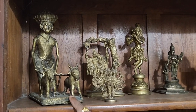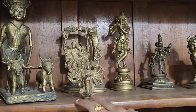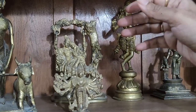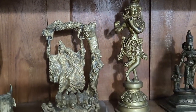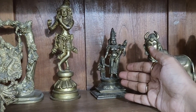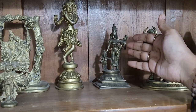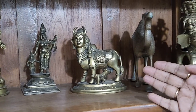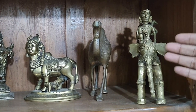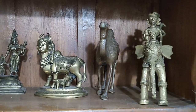Here we see a farmer who is cultivating his land using two oxen. This is a Panchamukha darshan of Lord Hanuman or Anjaneya. Here you have Radha Krishna on a swing. Here is Lord Krishna. Here you have Lord Ganapati with his mother Parvati and Lord Murugan or Kumaraswami. This is the Kamadhenu. You have a camel and you have a mahout riding an elephant, and there's another person sitting behind the mahout.